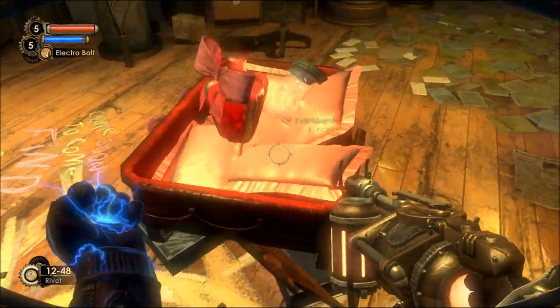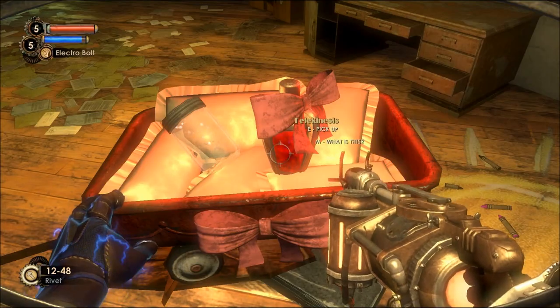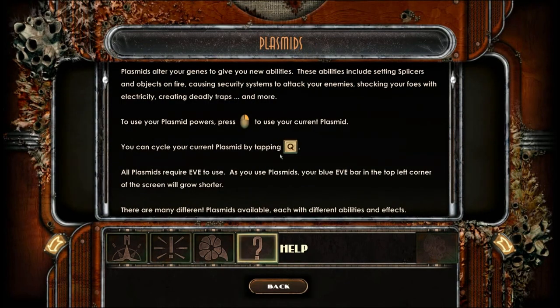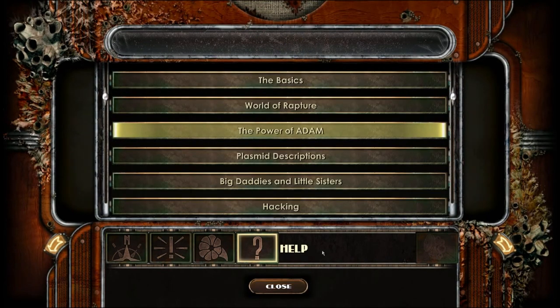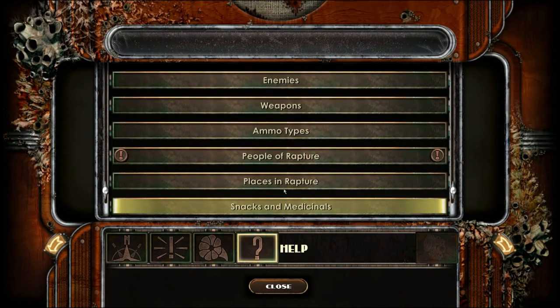Alright, let's go ahead and grab telekinesis. Okay, we've already seen that. I guess we have to pick it up, and then we can get the description.